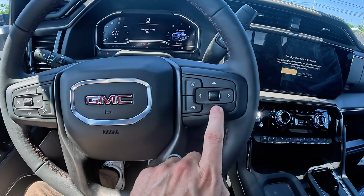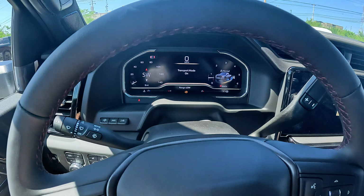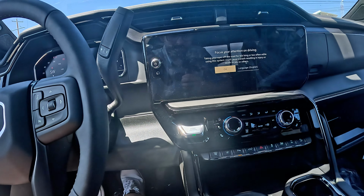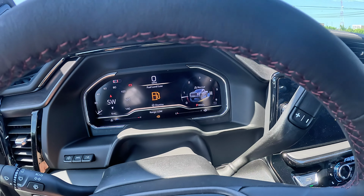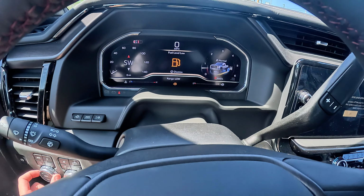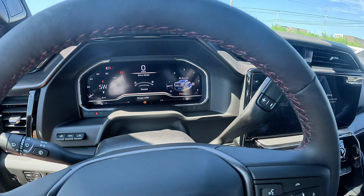Adaptive cruise on this side. All your controls for the mode right there for your gauge cluster. Here's your drive modes. As you can see on the right, you change that with this knob here. So you really just have off-road and normal.